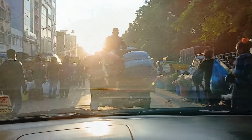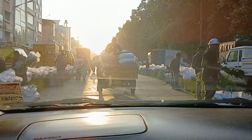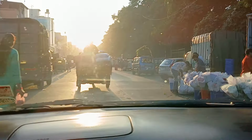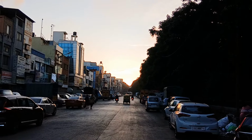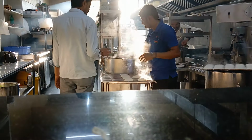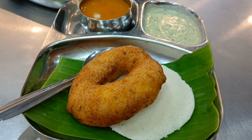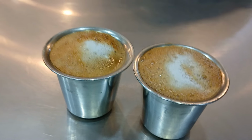We get out of the house by 5:15, 5:30 and get to the market, finish our flower shopping, load it all up, watch a beautiful sunrise, and before we get home we have a little pit stop because this is Bangalore and Bangalore is beautiful in the morning, and what is more beautiful is the hot idlis and the filter coffee. So we don't get back home without eating some hot idli vadas and a nice cup of filter coffee.